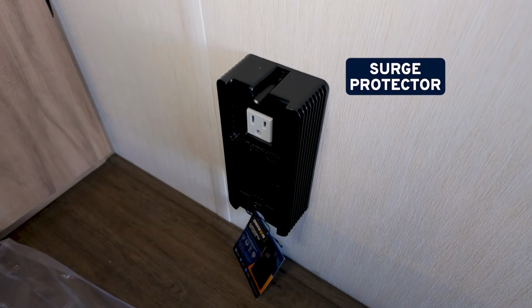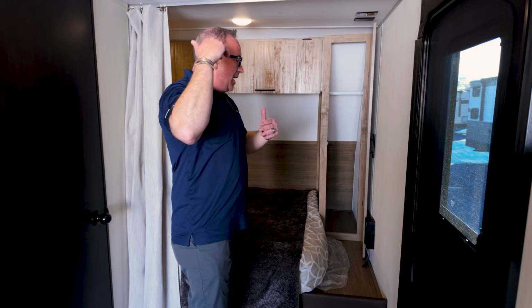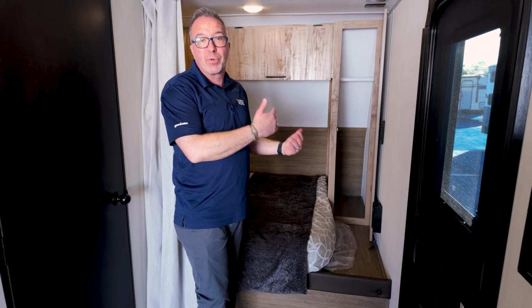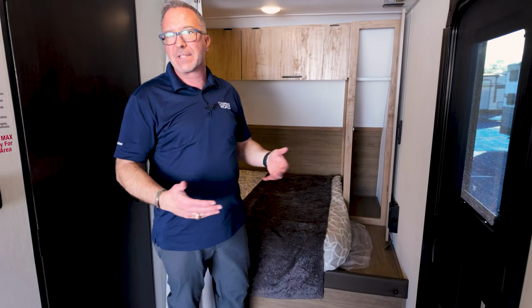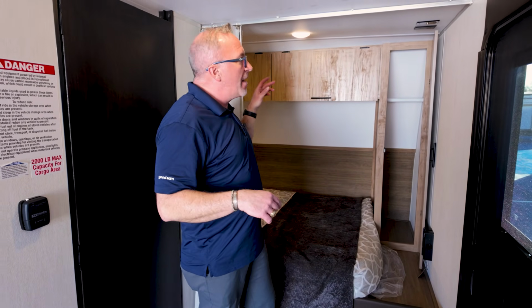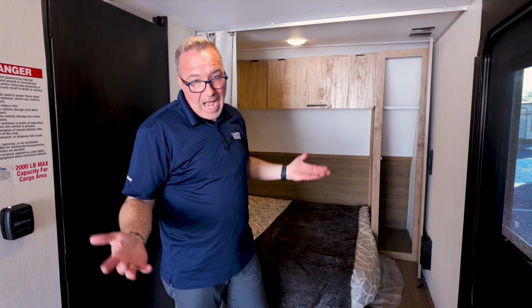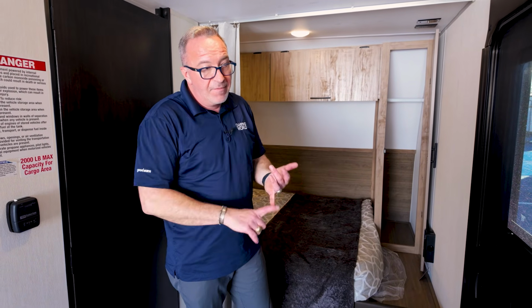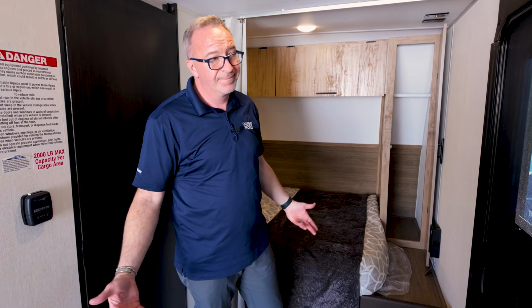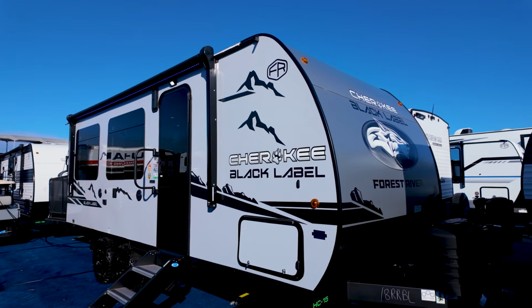Also love how they give me the Progressive surge protector over here on the campsite. Love that because it not only is a surge protector, it has a USB, so you can also protect your sensitive electronics like laptops, cell phones, and tablets. Tie downs, privacy curtain, space. I don't see anything wrong, to be honest. For an entry-level toy hauler, not even 25 feet long, slam dunk. All right, let's go check out the outside.